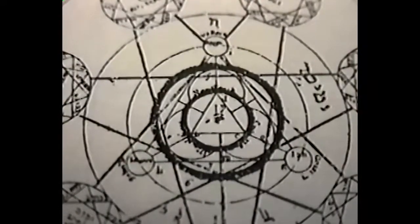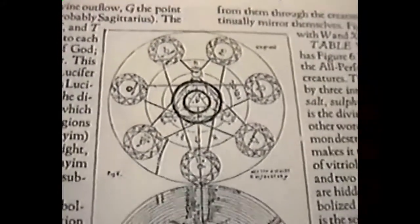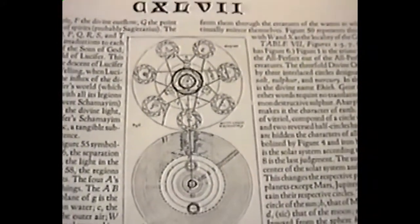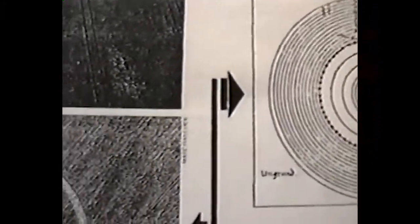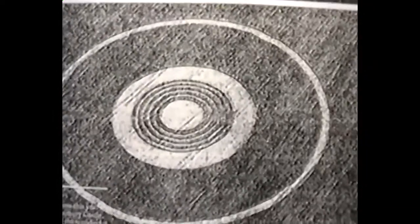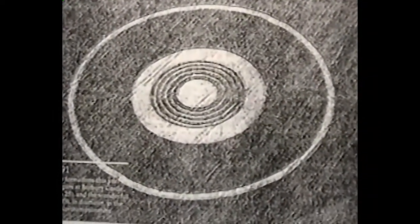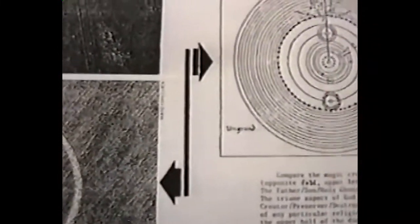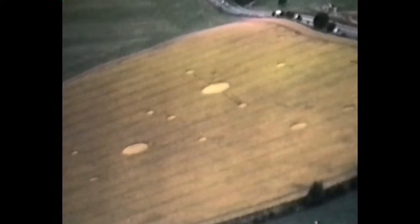And the 3 corners of it were named Father, Son, and Spirit, or as the Hindus say, Brahma, Vishnu, Shiva, Creator, Preserver, and Destroyer. And all parts of that diagram came up as crop circles. This is the physical creation. The top part of the diagram was the spiritual realm, and the bottom half is the material realm.